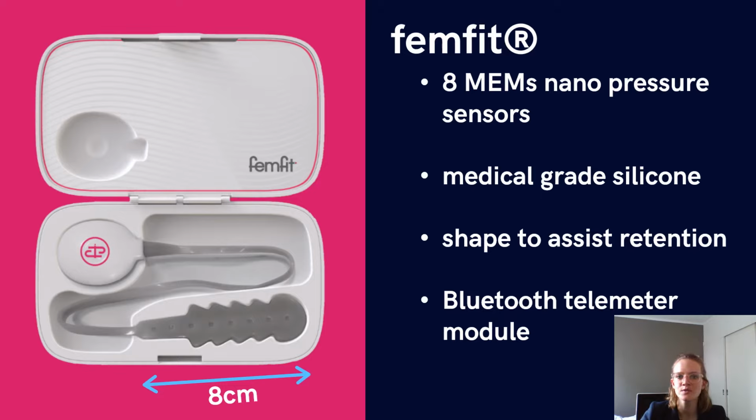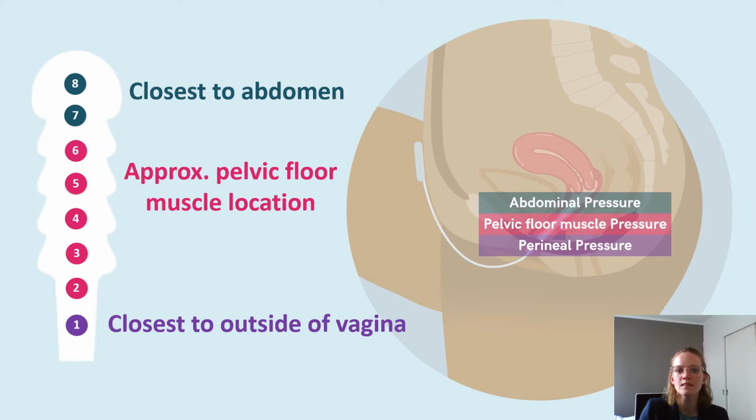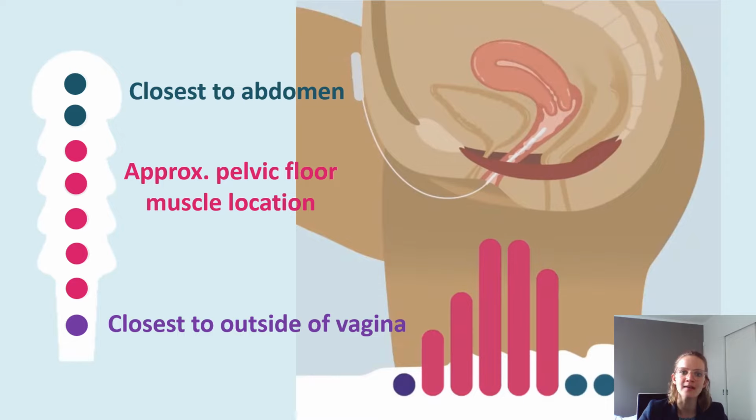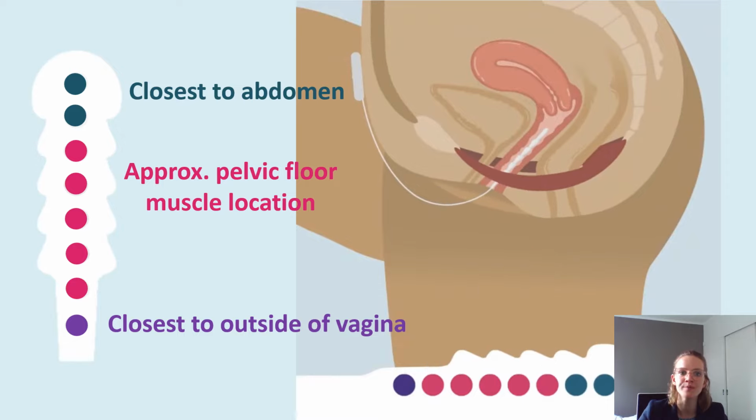This intravaginal device has 8 pressure sensors designed to produce a visual of the vaginal pressure profile. The femfit can measure all 3 vaginal pressure zones simultaneously. It has the ability to discriminate between pelvic floor muscle pressure and abdominal pressure. This visual biofeedback is sent to a user's mobile phone.